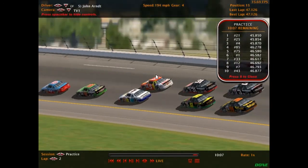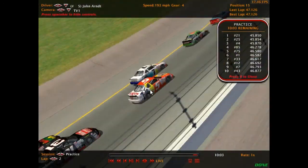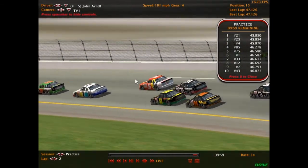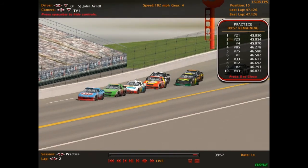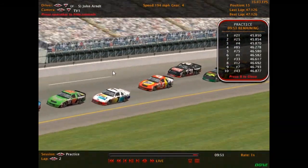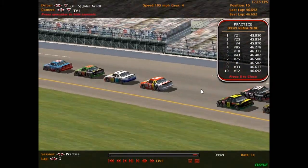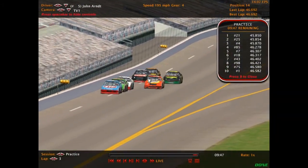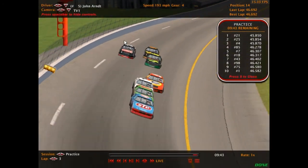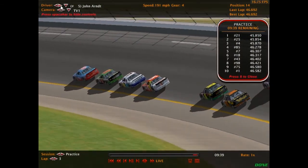Number 5, this is John Arndt and the Tide Chevrolet. We will also see Levi Garrett on that car throughout the season as well, out of the Hendrick Motorsports stable. John Arndt has had some success over in the NNSCRA Oreo Truck Series, and also won the Royal Rumble in the NNSCRA a couple months back. So he's had some success in NR 2003. We'll see what happens in this series.